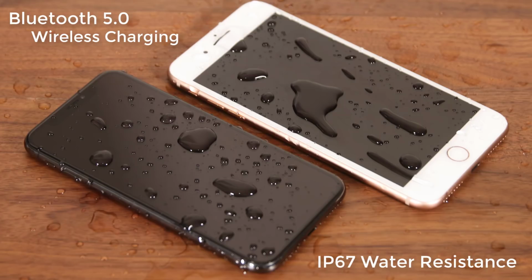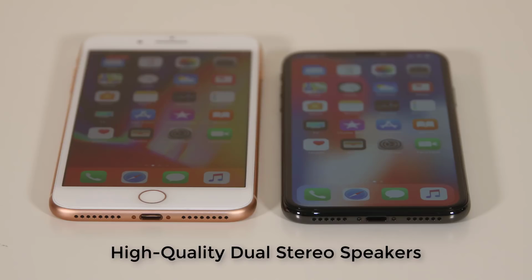Now both iPhones have Bluetooth 5.0, which increases your Bluetooth range and offers better quality audio. They both have IP67 grade water resistance. They both have dual stereo speakers, and of course they both support wireless charging. So immediately you get all these similarities despite the radically different looks. Let's quickly take a look at how similar these stereo speakers on both phones sound.